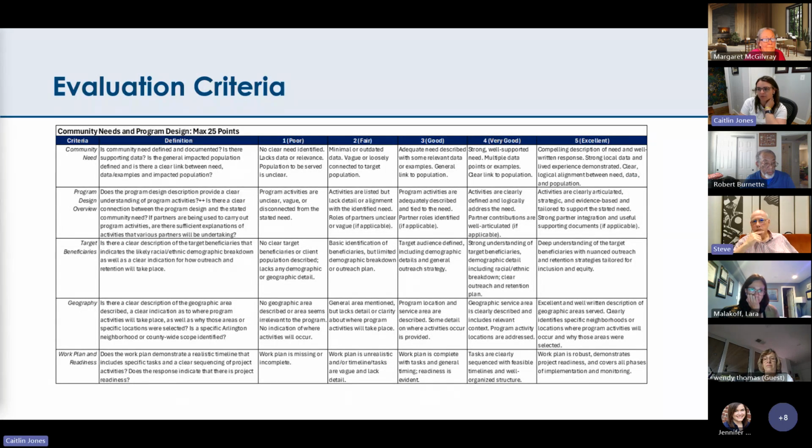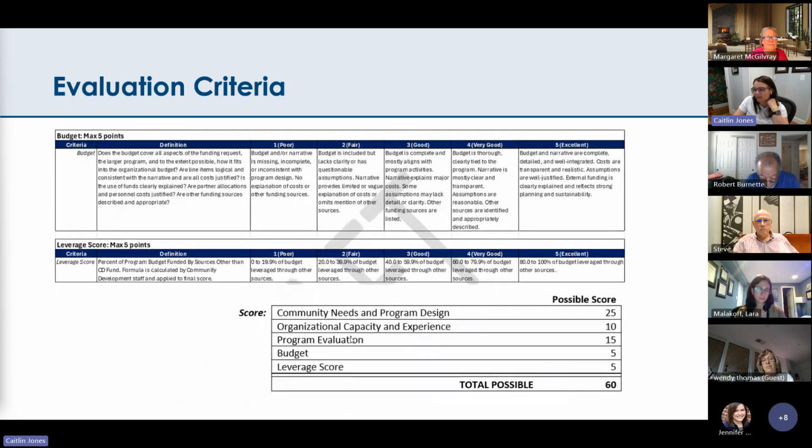Right. So if you wanted to pull out community need and, say, target beneficiaries and make that its own category and weight it higher, that would increase the possible scores for that element, the community need element. But then we'd have to figure out how we would want to weight some of the other areas. But what I was saying was that I felt like this was the right mix when I was pulling it together. But yeah, I very much value everyone here's input. So I'm happy to change it if others feel strongly.